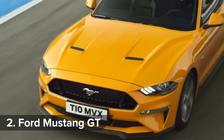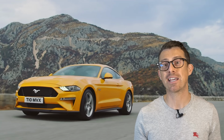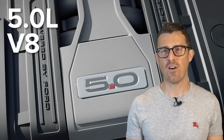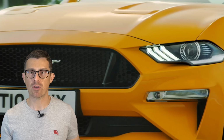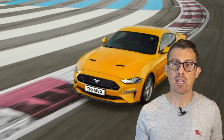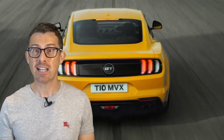So you just knew there had to be a Ford Mustang on this list. But I'm not talking about the cheaper 2.3 litre turbocharged EcoBoost model. Oh no, this is the proper V8 powered GT version. You know, the one you actually really want. It's got a 5 litre naturally aspirated V8 with 449 horsepower, and the recommended retail price starts from £44,000. Buy one through CarWow though, and you could save an average of £2,600 on one. This means each of the Mustang's ponies will only cost you £91. £91! It's brilliant! The Mustang GT is actually the most powerful car in this top 10, but its slightly hefty price tag means it just misses out on first place.